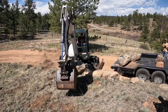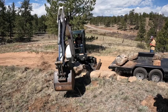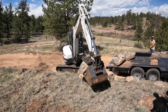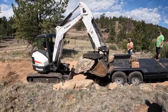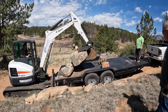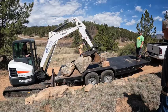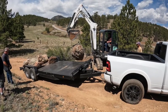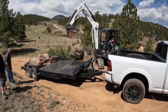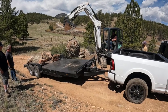Set this one at? Put it in the middle. Maybe here? Yeah, if it'll fit. Okay. There you go, you're around it. Nope, you gotta go higher. Just a bit. A little higher, a little higher. There it is. There you go.